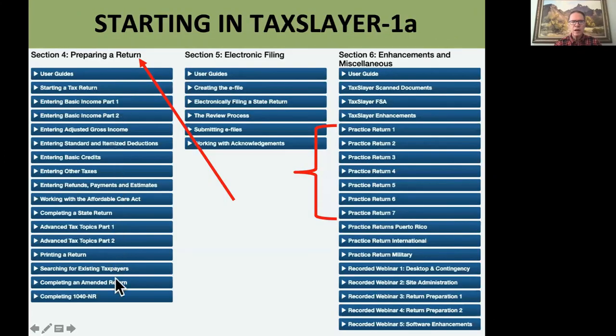Here's a screen I wanted to show you. The practice area is where you click to start. But notice there are sections 4, 5, and 6 at the bottom of the screen, where you get information about preparing a return. These are PDFs with the documents and the interview notes, just like in the 6744 publication that we use for the test. You can look at those documents and print them out, then go into the practice lab and create the return. Come back to the tab here and click on the other document, a PDF with the answers, so you can compare what you have with what they came up with. These are 7 returns that you can practice on.